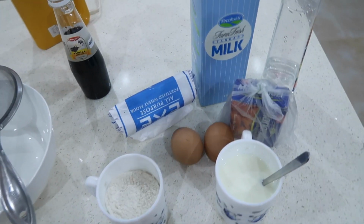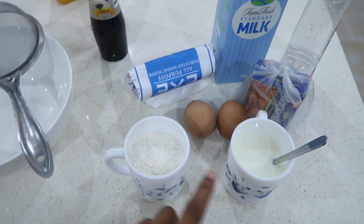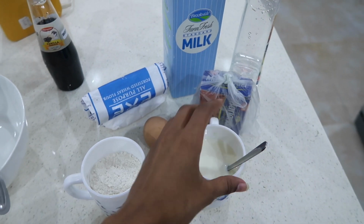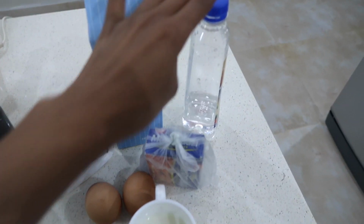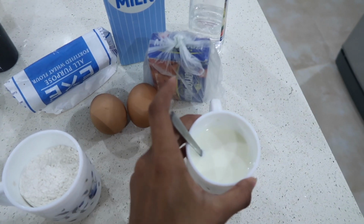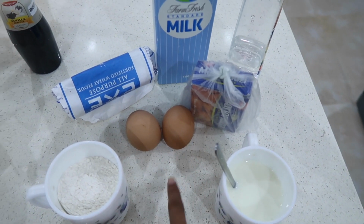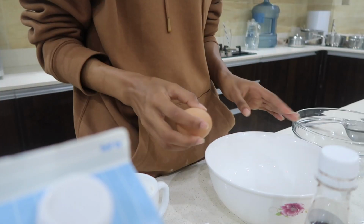So what we need for the recipe is flour. This is all-purpose flour, just a little bit above 3/4, some buttermilk. I didn't have buttermilk, so what I did is I mixed regular milk and some vinegar to create a buttermilk, 2 eggs. We're gonna separate the whites and the yolks. Baking powder.